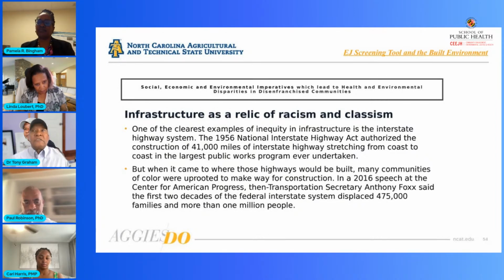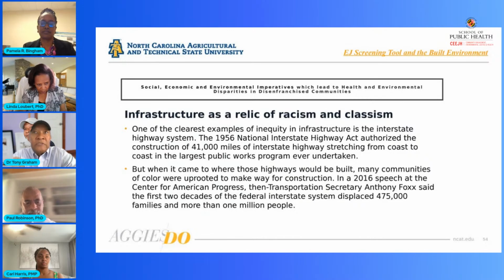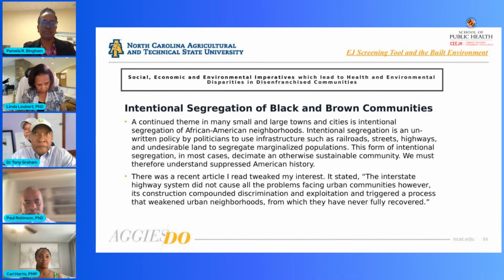And back in the 50s, it was authorized, and there are hundreds of thousands of highways and byways that have been constructed since then. But when it came to where those highways would be built, many communities of color were uprooted to make way for that construction. And in a speech by a previous administration's Transportation Secretary Anthony Foxx, he stated that 2 decades of the federal highway system back then displaced at that time 475,000, and more than a million people were displaced. So put that in context now. Next slide, please.